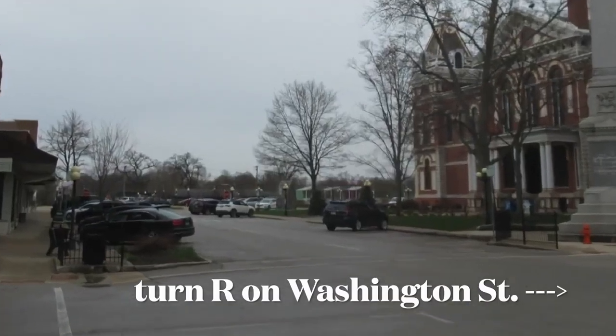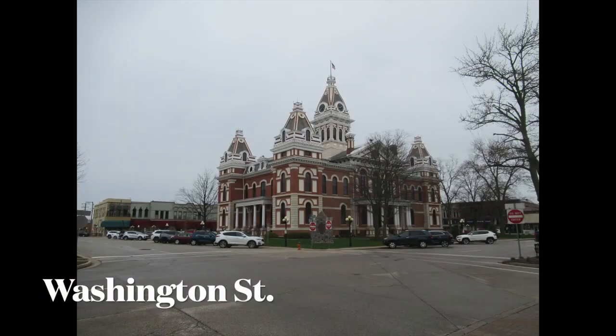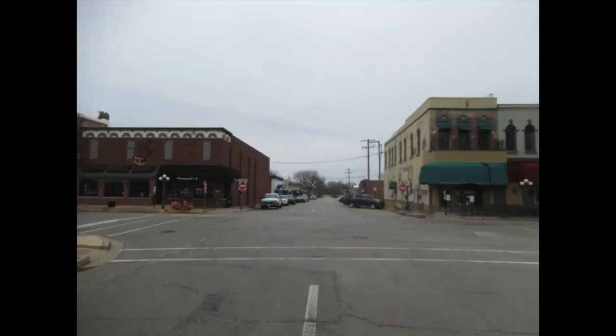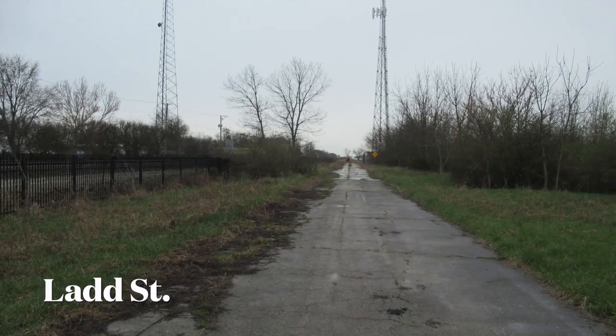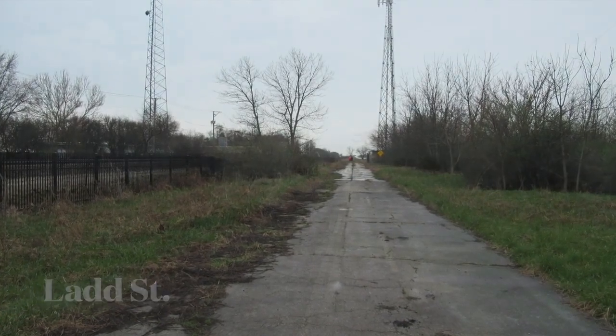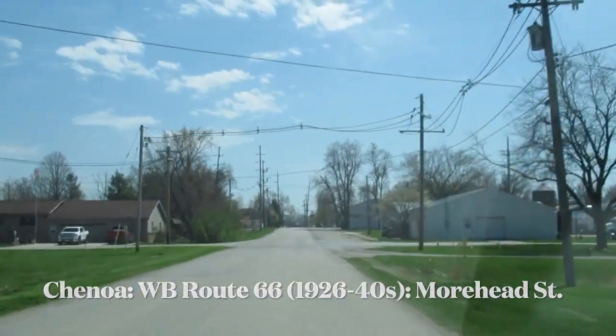So we'll go around the square by turning right on Washington Street. And that's looking up Washington Street, as is this. Notice it's one-way eastbound, so we can't actually drive that way. And after 4 more turns, we end up on Ladd Street. And next up is Chenoa.